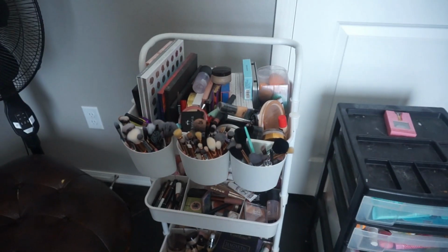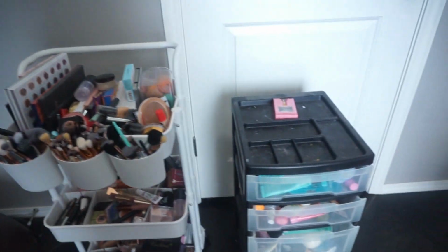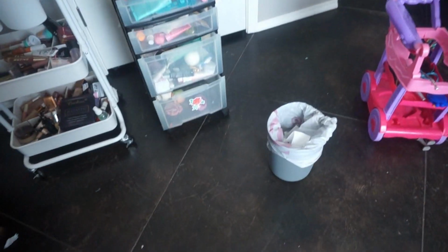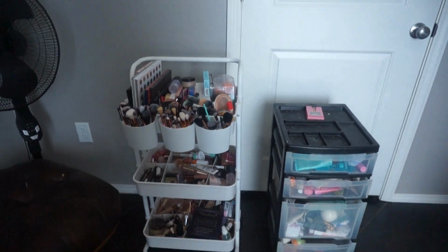Skincare too. I am also doing skincare. If you're new here, this is how I organize my makeup. It's clearly not organized. And here is where I put all my skincare. So we're gonna go through both of these and just toss stuff. I got my trash can right there, and we're also gonna organize.